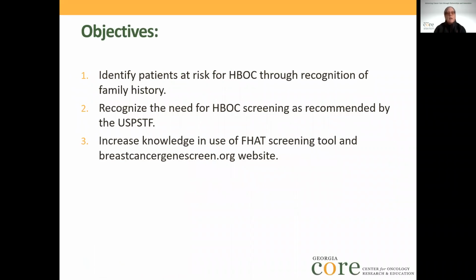At the end of the presentation, hopefully, we're going to be helping you to understand and identify patients at risk for hereditary breast and ovarian cancer through their family history, and recognize the need for screening as recommended by the U.S. Preventive Services Task Force, and increase your knowledge in the use of the breast cancer gene screen tool that is now available to all health departments to use to screen people for hereditary breast and ovarian cancer.